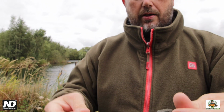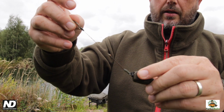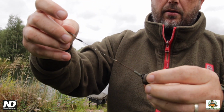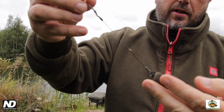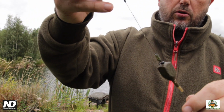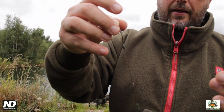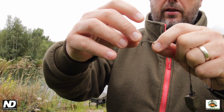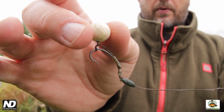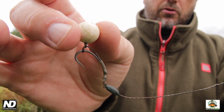Here's the first one. It's an inline drop off lead. That'll easily shake off the lead on a take, or if the fish get snagged up for any reason. It's on a small leadless leader. That's how I do all my solid bags. And then we've just got a slip D rig. There we go, simple as that. And that's what's in the solid bag. Slip D, OG fruit and nut pop up.